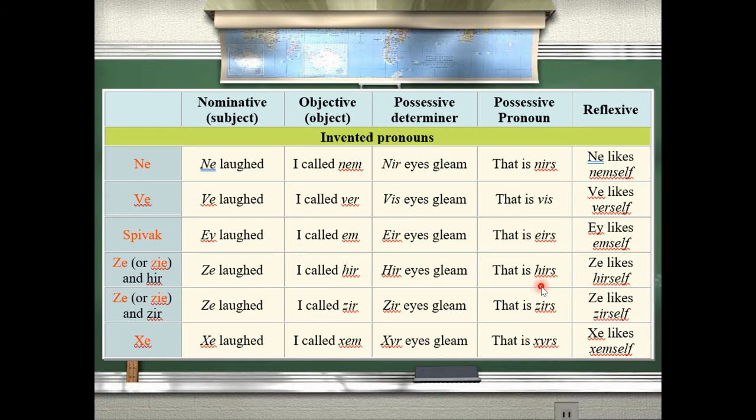We have to be careful of what pronouns we use because we might actually insult someone by using certain pronouns. That's what's happening with language, and we have to be okay with the fact that our language is changing. So these are all the invented pronouns. All right.